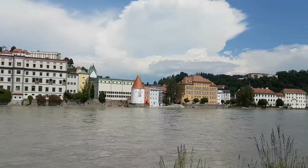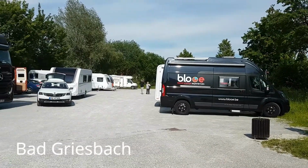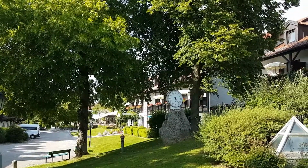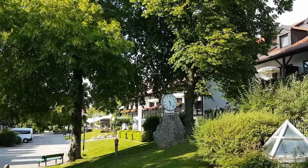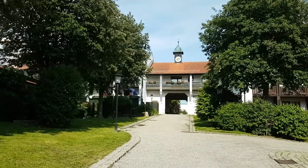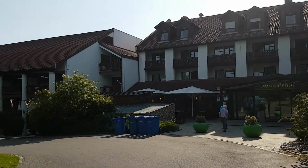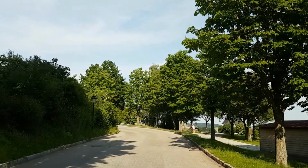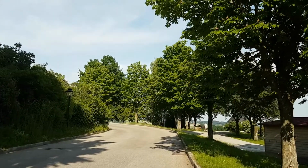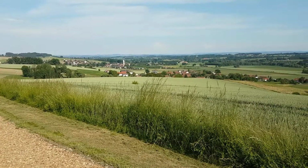The next stop was Bad Griesbach, where the town was first mentioned in a document from around 1076. The hot thermal water was discovered in 1972, which led to its orientation as a spa town. As such, it lacks the charm, old-world feeling that one usually associates with spas. Whereas there is a hotel complex, this to me was more like an upmarket housing estate, maybe a gated community, but it didn't really appeal as a tourist destination.